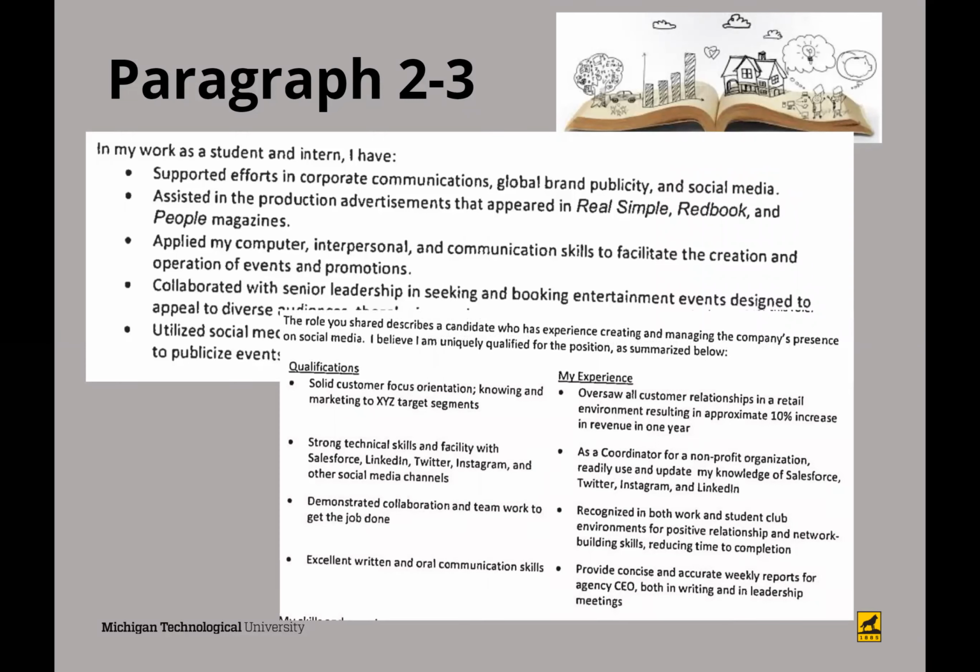So these are just 2 other styles. That bottom one with the qualifications against my experience is another style of cover letter where you showcase the qualifications that they're asking for and then your experience. So it's lined up right there. Some companies will request that you do different styles of cover letters, and if they do, you can reach out to us at Career Services and we can work with you on those styles.